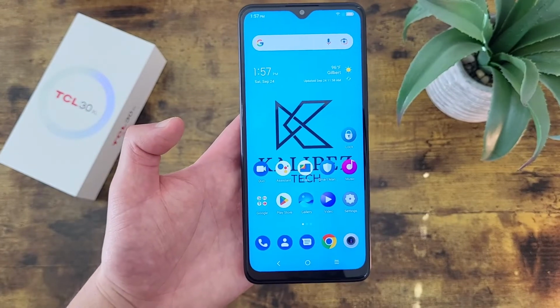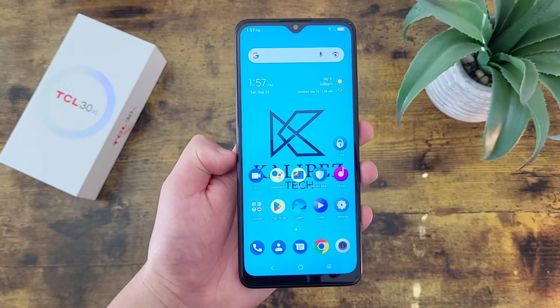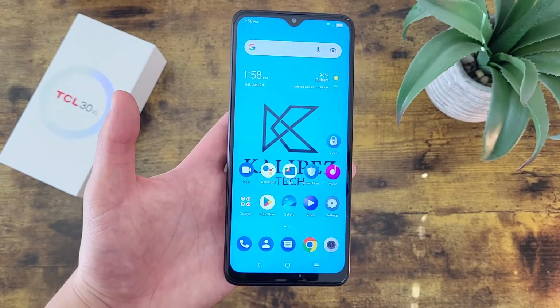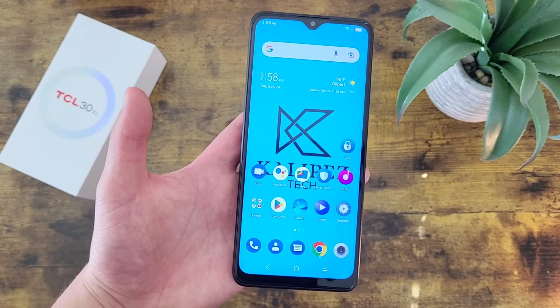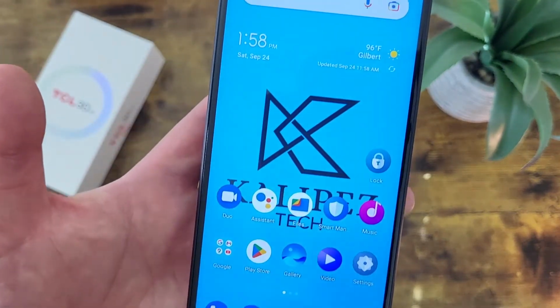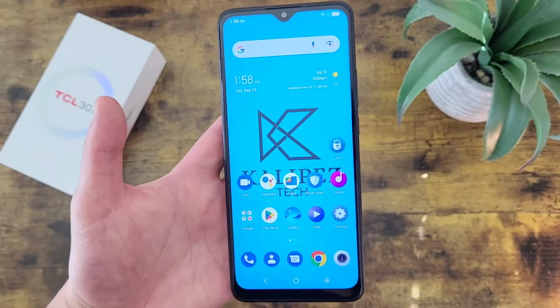And my fifth pro for the TCL 30XL is the large display. Now when it comes to this display, I do have a couple complaints about it overall, but the size is definitely not one of them. With this phone, we're getting a 6.82-inch LCD display with a 720p resolution, a PPI of 270, an aspect ratio of 20.5:9, and like I said before, a 90% screen to body ratio.